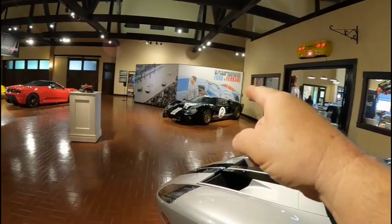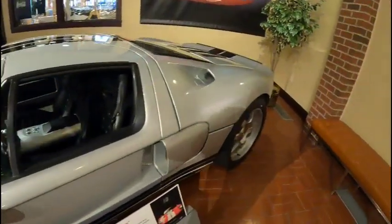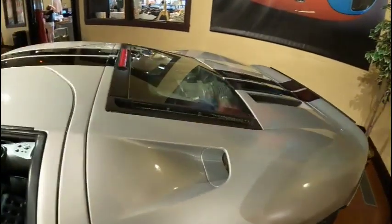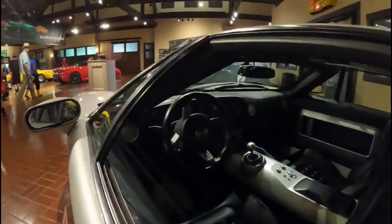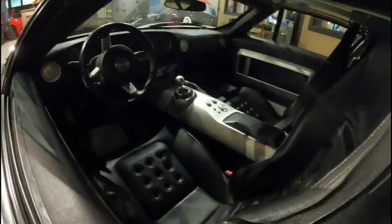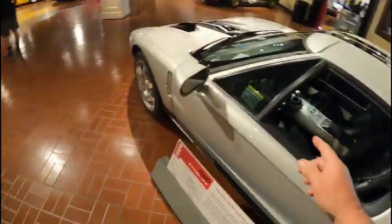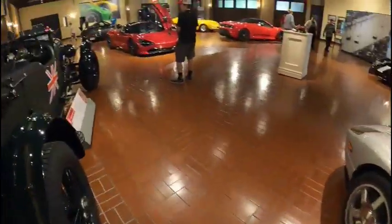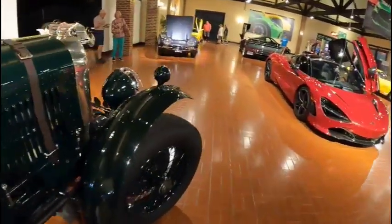I've got a video of that one actually on another one of my videos. These things are super cool too. Unbelievable. Got the gull wing doors, kind of like that McLaren does over there. All right.